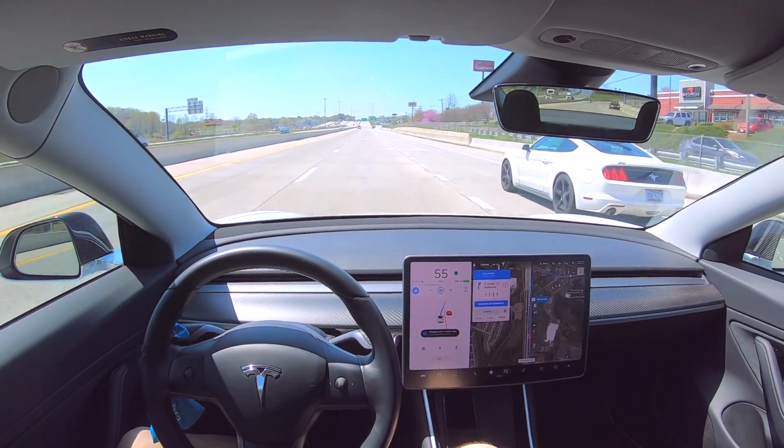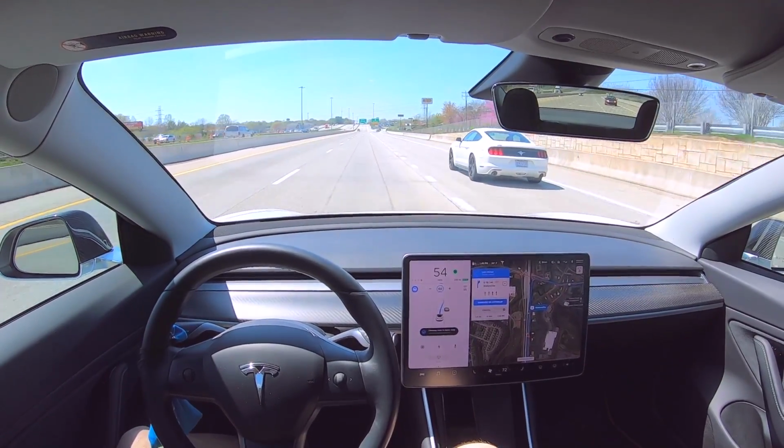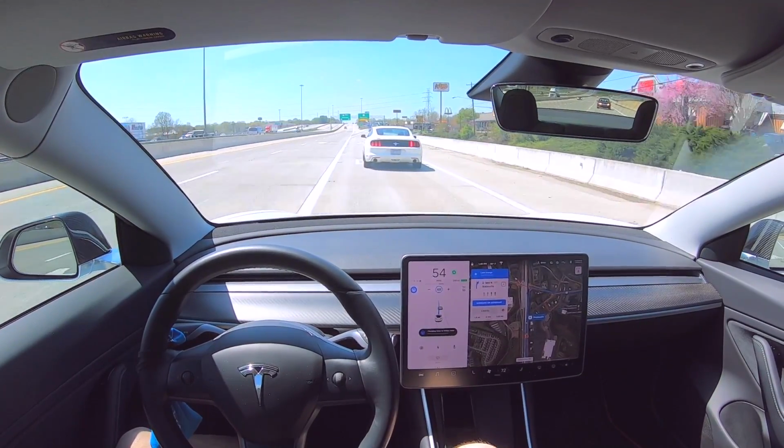Update 2019.8.5. Oh, it's hitting the brake. It's hitting the brake, slowing down and moving over. That's cool.